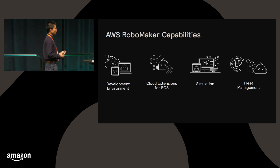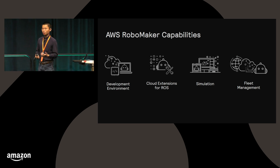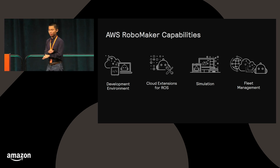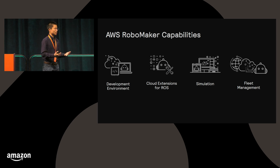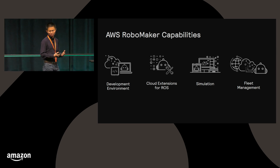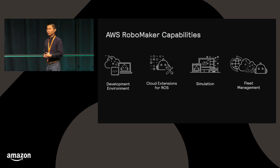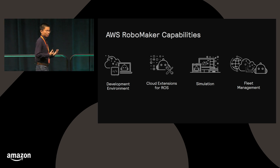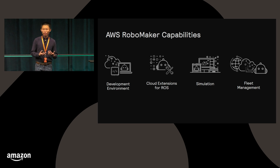RoboMaker has 4 independent yet integrated capabilities. All of these different capabilities are integrated, so you can use them as a single platform, but at the same time, you can pick and choose the ones that matter the most to your current operation cycle and dev cycle. First, we offer a dev environment in the cloud with all the necessary software packages and tooling pre-installed. You can access the dev environment through a web browser. So instead of spending hours setting up the environment, you can now start development right away.